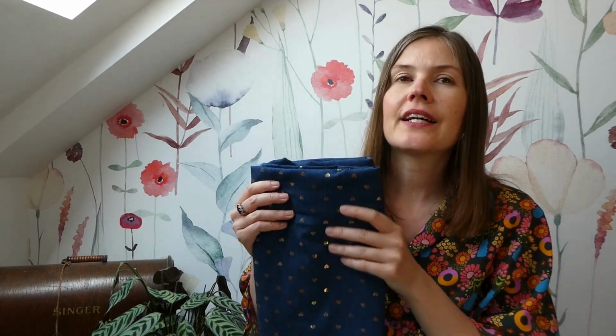So that is the plan for this one. I really like the fitted detail of that jumpsuit. I love my Zadie jumpsuits and I do wear them a lot.